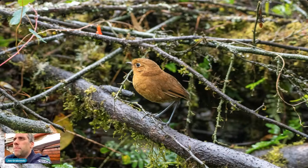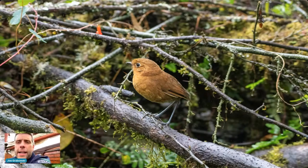So birds are amazing. This is an antpitta. These are really hard birds to see. They're very endemic, which means you only find them in tiny spots, different locations. And so spotting this guy was very exciting. It only appeared from the bush for about 10 seconds to get this photo.